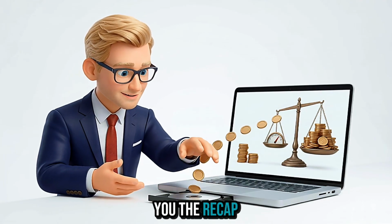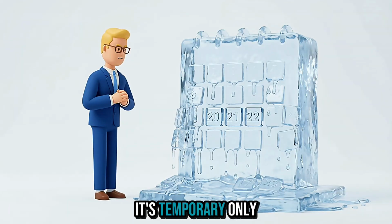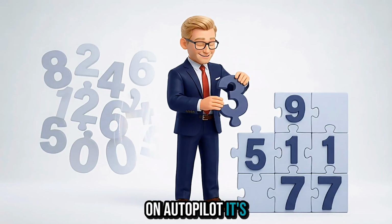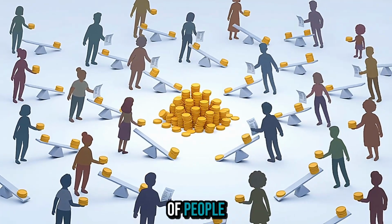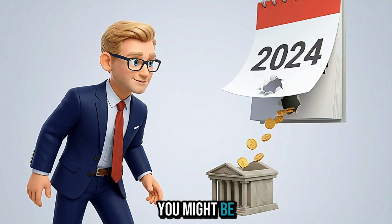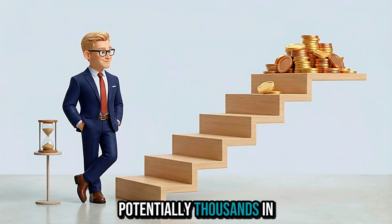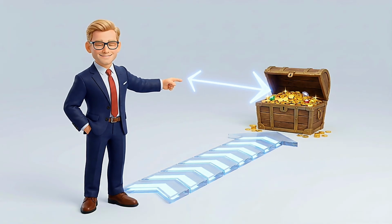Let me give you the recap. The SALT cap went from $10,000 to $40,000. It's temporary, only through 2029. If you live in a high tax state and you've been taking the standard deduction on autopilot, it's time to run the numbers. The math has changed. For millions of people, itemizing now saves more. And every year you don't check is a year you might be leaving thousands of dollars with the IRS. Money that belongs in your pocket. 5 steps, 5 minutes, potentially thousands in savings. That's the move. Money made simple.